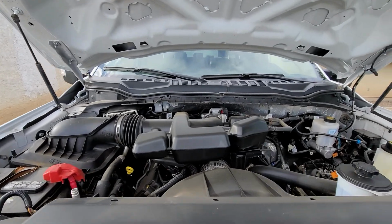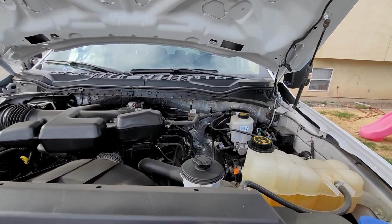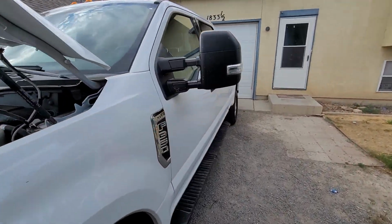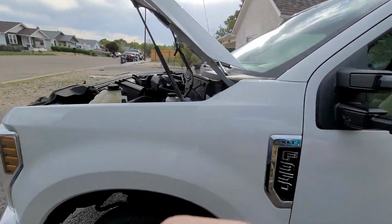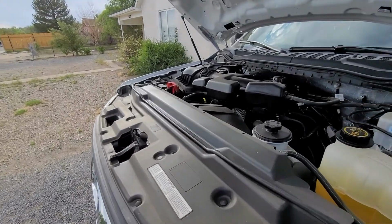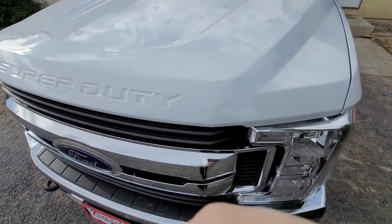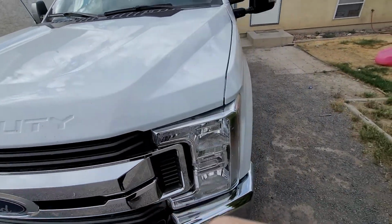Performance-wise, capability-wise, I could get away with a half-ton. It's just, in my opinion, on the half-tons the beds are too short. I'm also not a fan of the cabs or the interiors on them, even though in a lot of ways they're similar, but not the same, in my opinion.